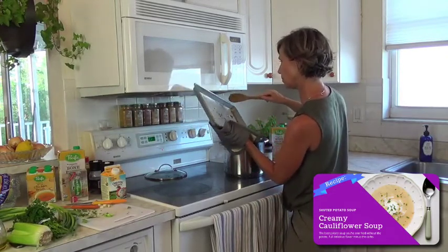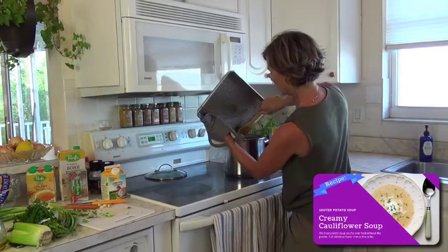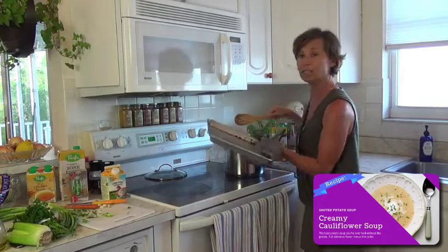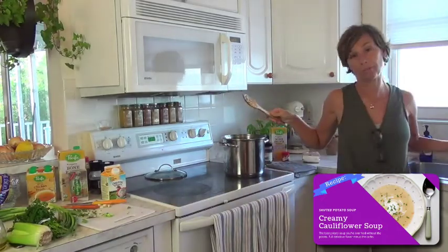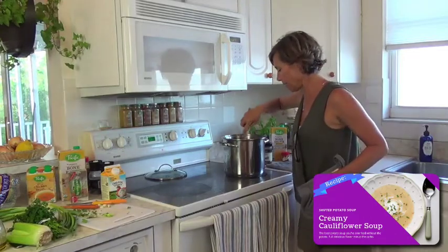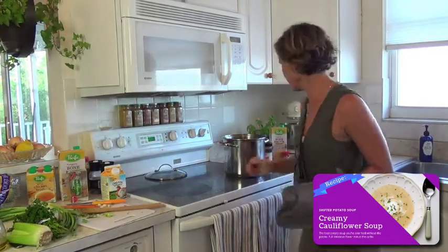This is really awkward with that microwave there. Okay, so I'm going to get as much of that good stuff as I possibly can in there. And I'll send this to my cleanup crew. That's me. Just joking. Now, that looks really bad, doesn't it?